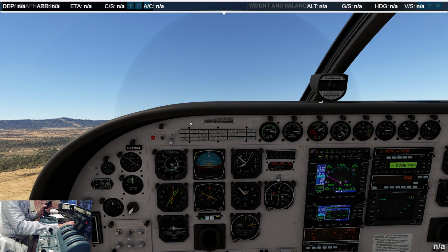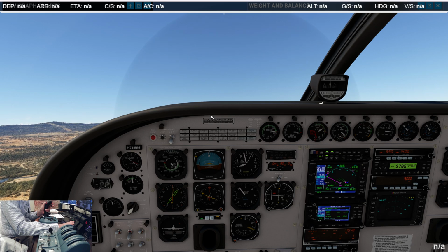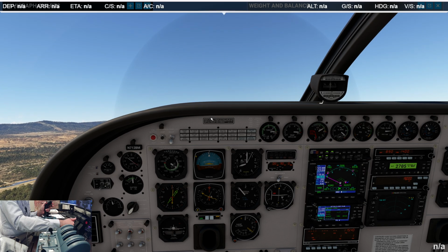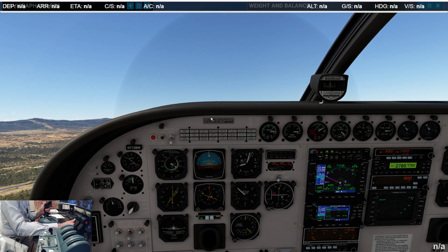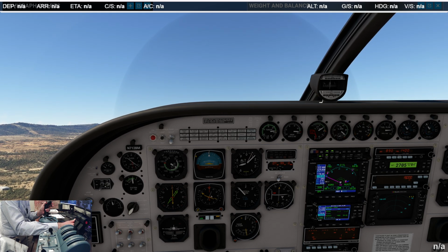Turn off our taxi light. Should have made a call. Durango traffic, Express 1535 is departing runway 21 to the south. Durango.